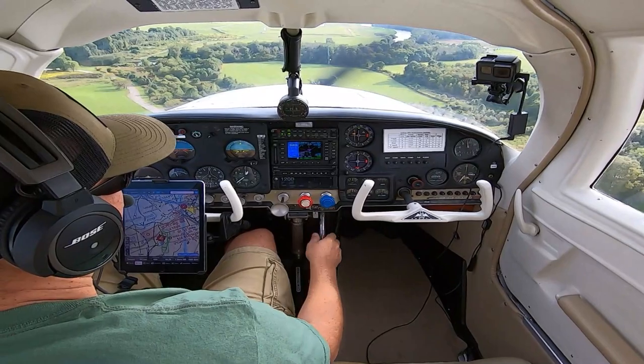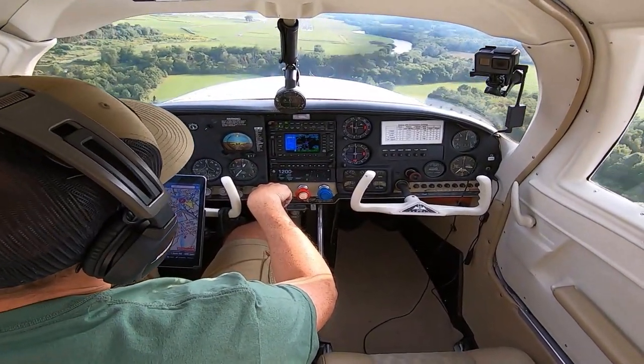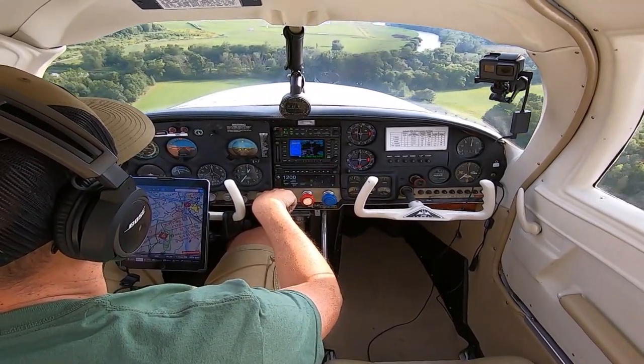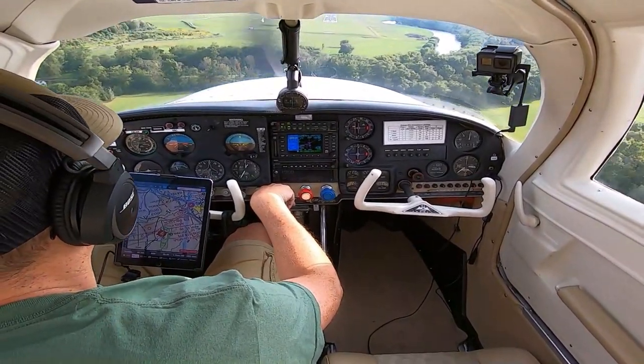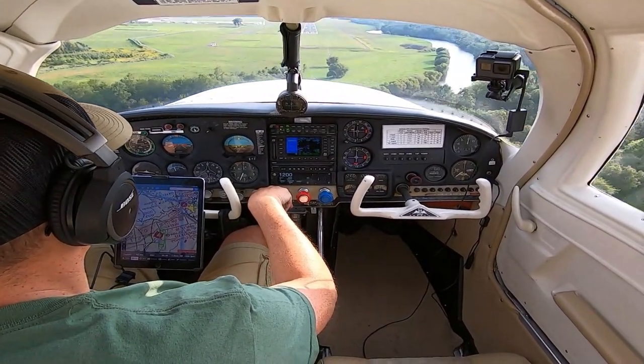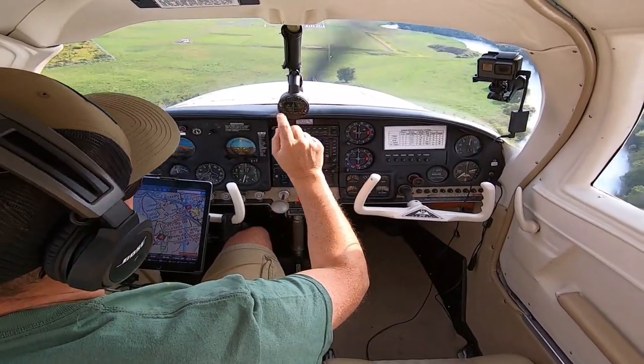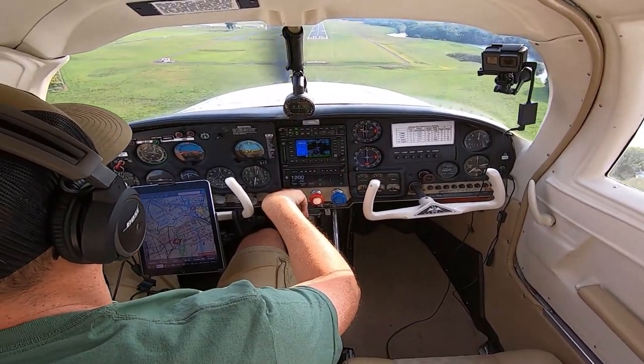Orange County traffic, 223 November Hotel is clear of all runways, Orange County. Orange County traffic, Mini short final 2-2, touch and go, Orange County. Okay, 85. 2-2, a little bit sloppy, but.